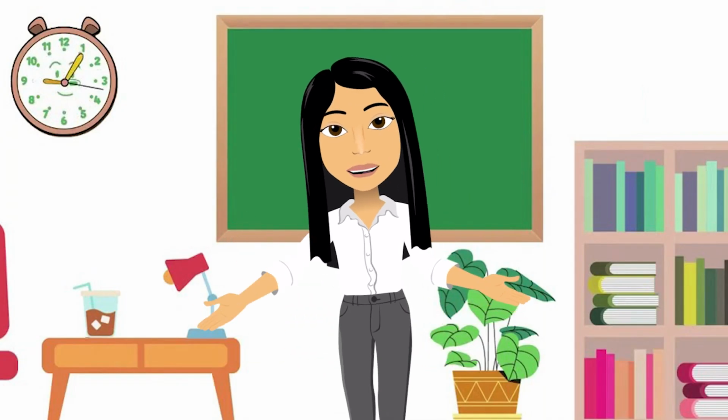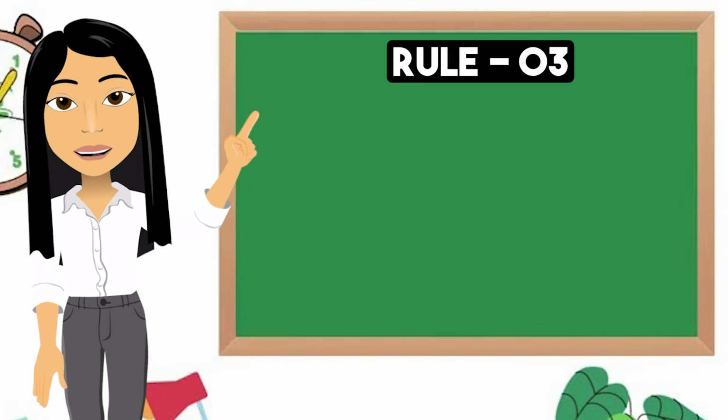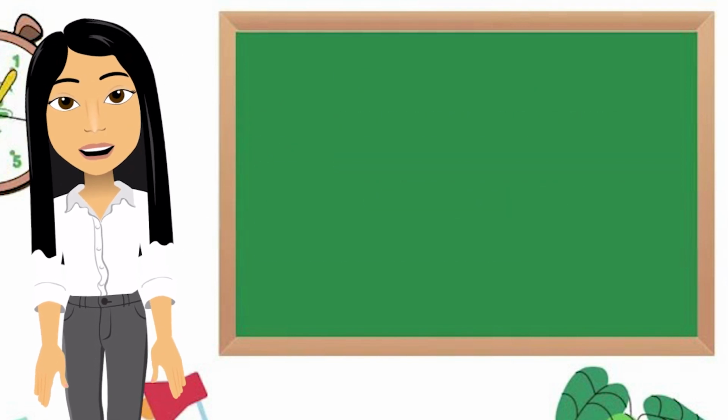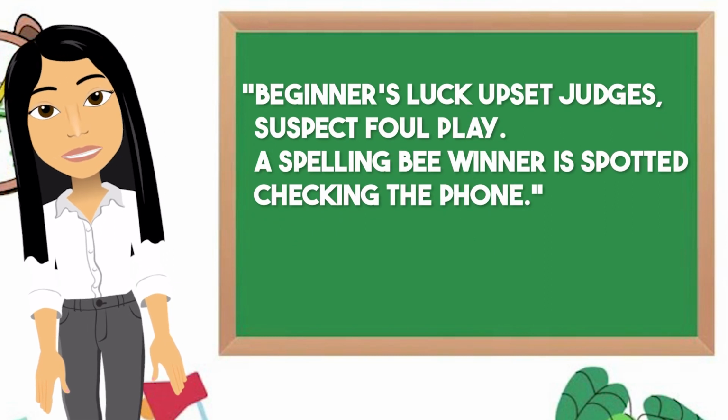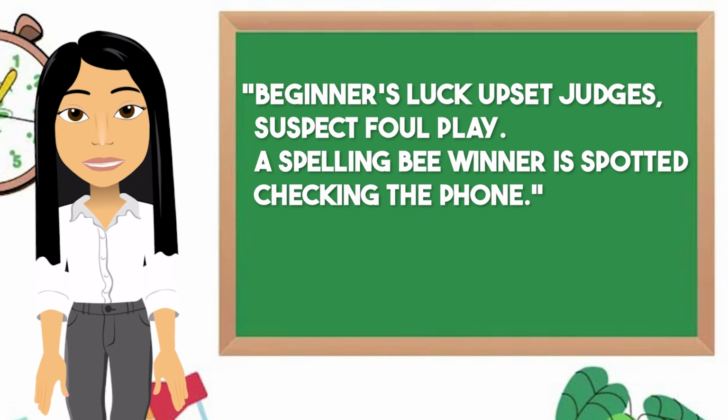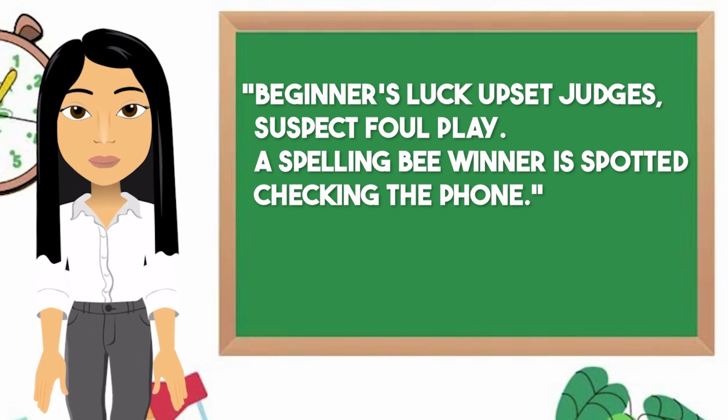Okay, ready for your third headline? Rule 3. Doubling the final consonant before adding a suffix. Beginner's luck upset judges, suspect foul play. A spelling bee winner is spotted checking the phone. This headline clearly illustrates our next spelling rule.